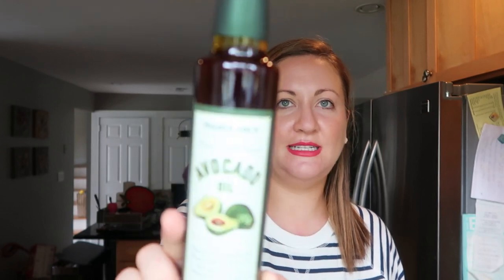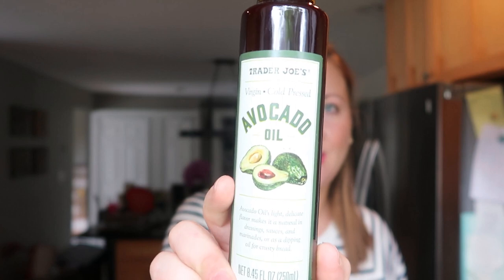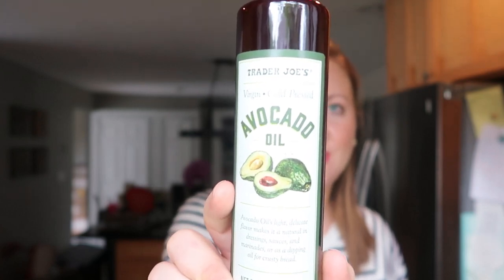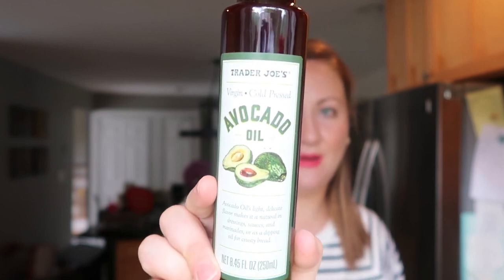So I'm gonna move on to my packaged items. So first up is their avocado oil. I do not own avocado oil, but a lot of recipes that I find on Pinterest and online suggest using it. So I bought this and I'm gonna be giving it a go.